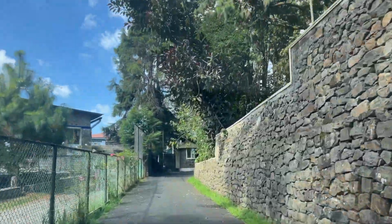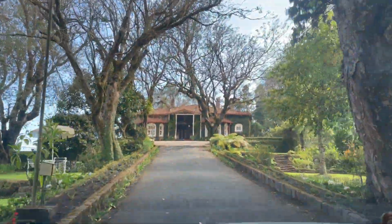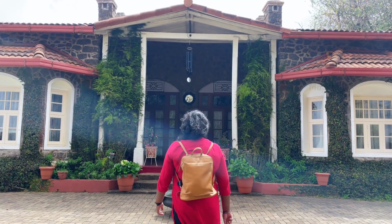It is right above Coakers Walk. Coakers Walk is one of the prominent places in Kodaikanal, considered as the second highest point. So this homestay is right above Coakers Walk with absolutely brilliant views. Come in.